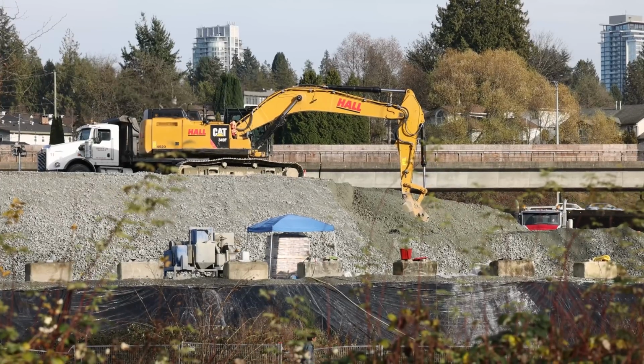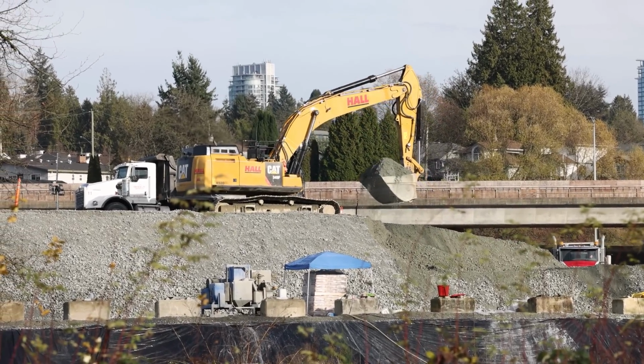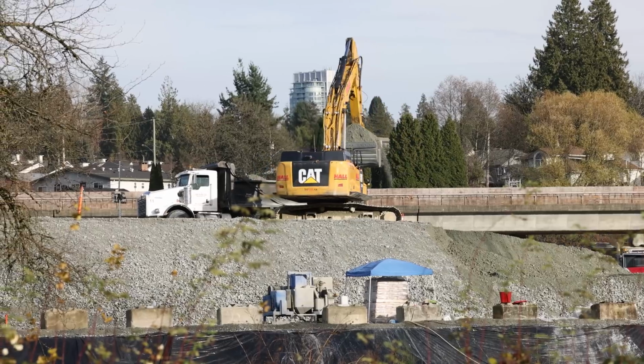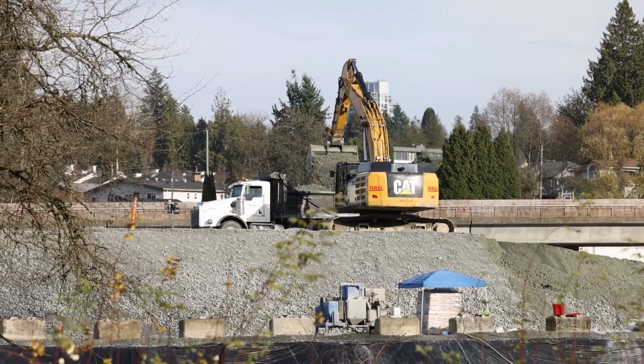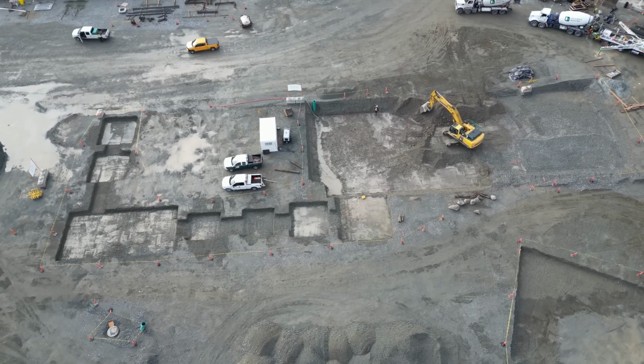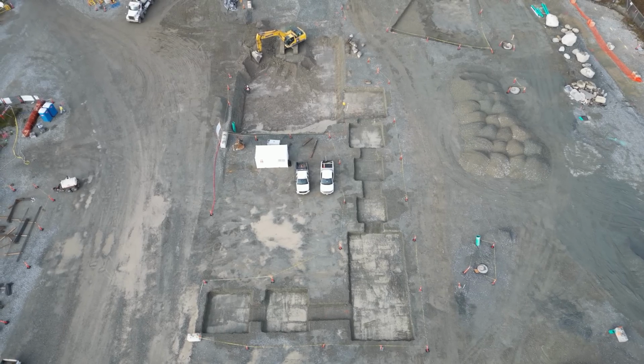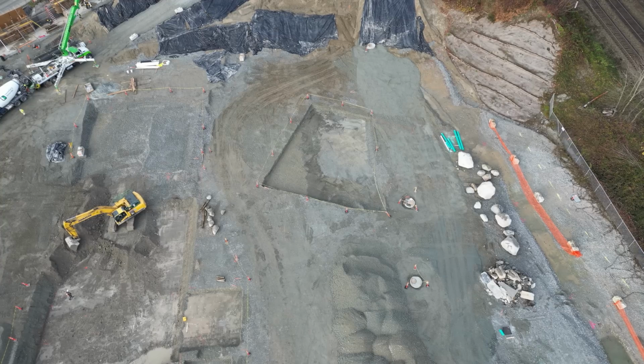An excavator is loading dump trucks that make the short trip across the site. Nearby, excavation is underway for the first building foundations. This is for the first of 3 major buildings that will have tracks running in them.